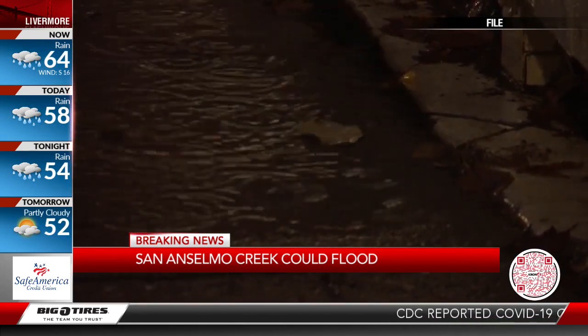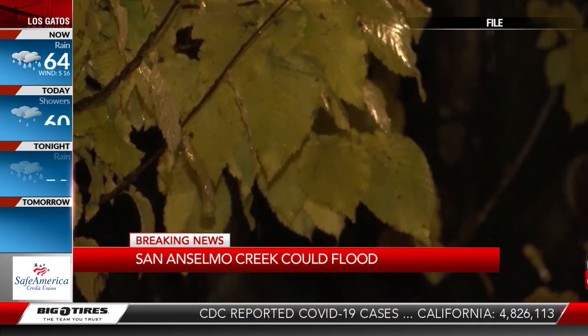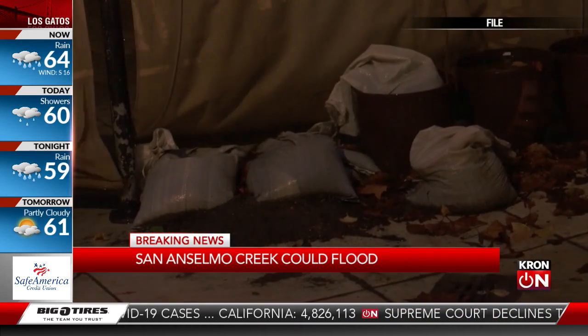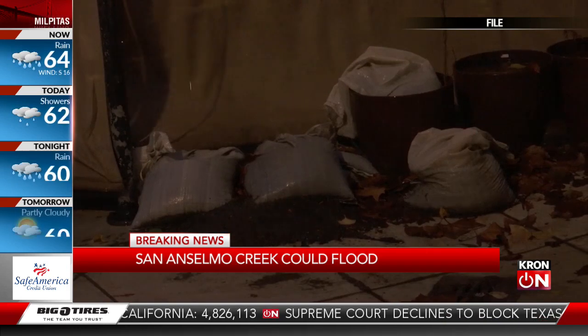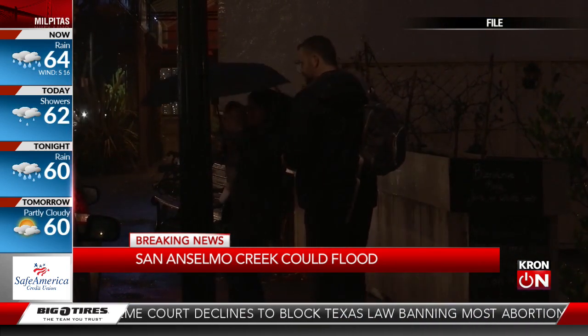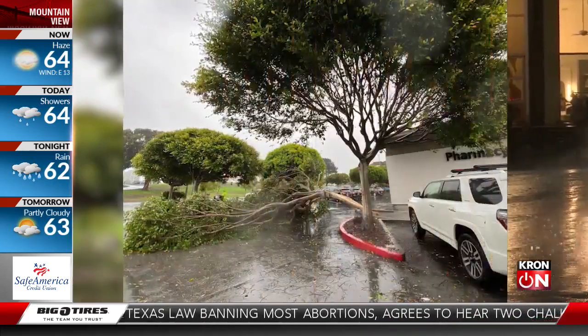Authorities say if you hear that flood horn and you live in the area that's known to flood, you should be leaving immediately and get to higher ground. This is video now from past issues that the creek has had with flooding, especially in the downtown areas. There's a lot of problems that that creek has posed for the people and businesses in downtown San Anselmo. Now, if you have plans for grocery shopping today.